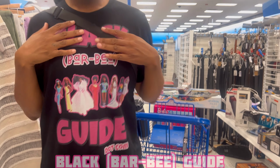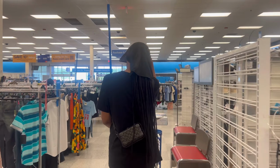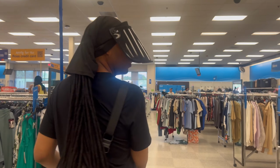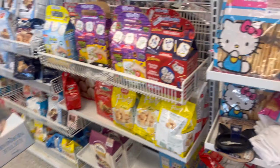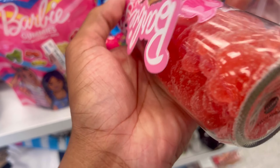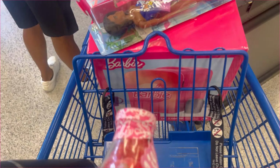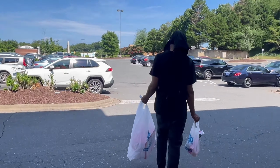It's pronounced Black Barbie Guide. No copyright intended, Mattel. Now, let's get out of here. And more Barbie gummies. Sour gummies are my weakness. Location 3, definitely worth the visit.